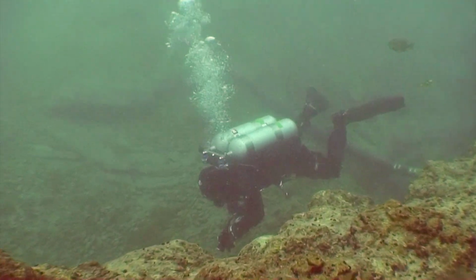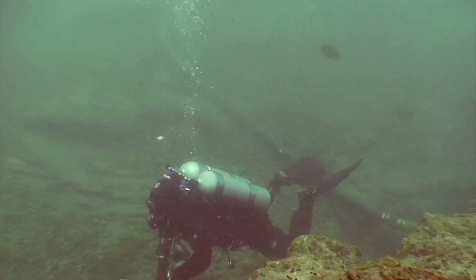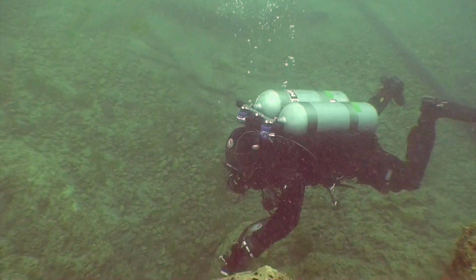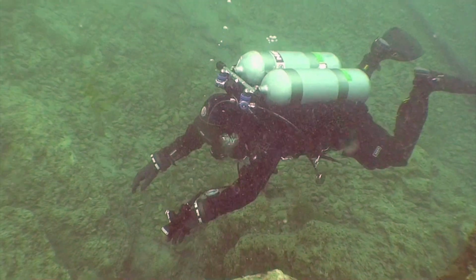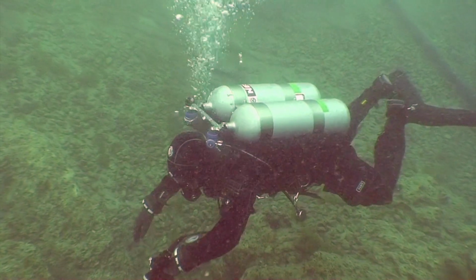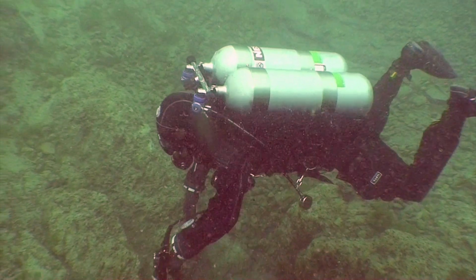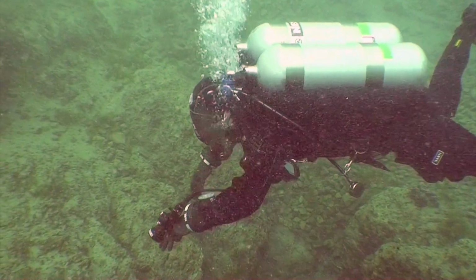Okay, it's time to get back to diving. If you notice, this diver has 2 tanks on his back. This allows him to stay down longer, and in some cases, cave divers bring 4 tanks with them. In cave diving, running out of air is not an option.